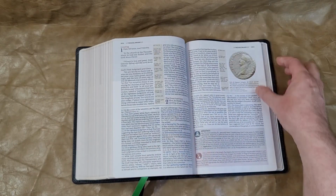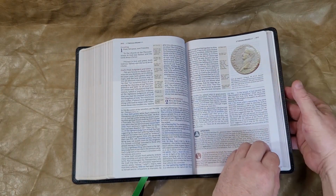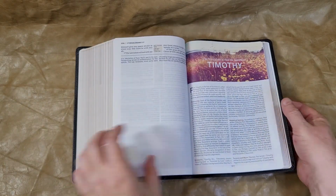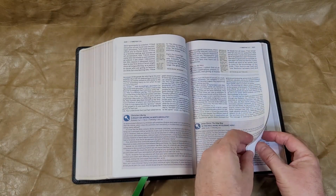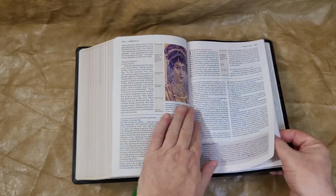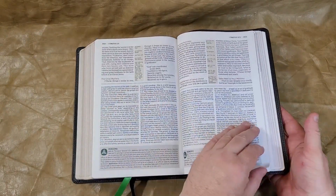Here's one of the rare cases where we have an image within the text. There are a few. Not many, but there are a few. Most are at the bottom. There are a few areas where it's within the text itself. There are a couple like that.